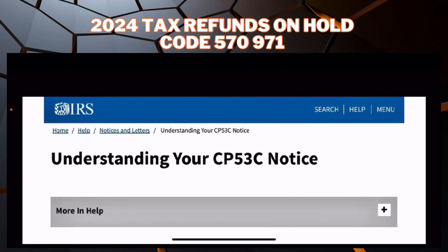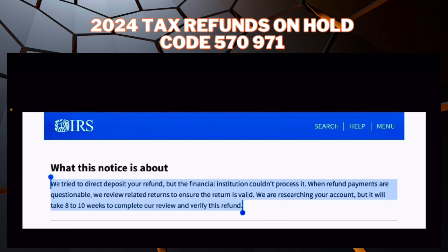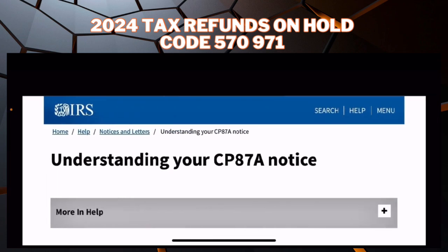Understanding CP53 notice. This particular notice means the IRS did try to direct deposit your tax refund, but the financial institution could not process it. As a result, the IRS will do some research to make sure that your return is valid. It states that when refund payments are questionable, they do a review, which can take 8 to 10 weeks to be completed.